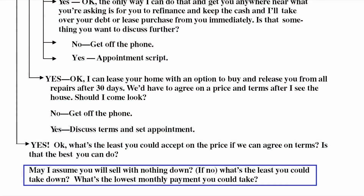you get. "May I assume you will sell with nothing down?" You will get about a third of the people that you ask that question to say yes, contrary to your current belief. Just go do it and then prove it to yourself, and then we'll see how close I am. May not be a third, you might get less, you might get more. I tell you, you're going to get none if you don't read the script just the way that I wrote it here for you. "May I assume you will sell with nothing down?" And pause and shut up and wait for the answer.